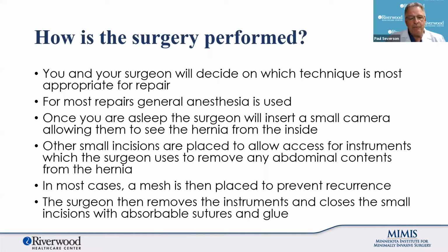Now, in most cases, the mesh is placed as Dr. Lovett described. And then after the mesh is placed, the instruments are removed and the CO2 gas, carbon dioxide gas that fills up the abdomen is removed. We place some little tiny absorbable sutures, which cannot be seen. They're underneath the skin, with a little bit of skin glue. No dressings are necessary, and the patient returns to their room and is discharged from the hospital right away.